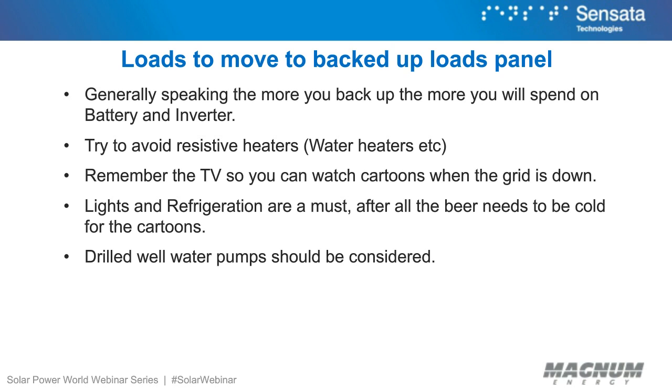One of the things that I see come up a lot is the well pump. If you live in an environment that does not have city water, you're going to have a drilled well. You might have a submersible well pump or a deep well jet pump or whatever that case may be. You really want to consider that, because that's one of those things that if it is an extended outage, water is going to be a priority. And for most cases, most average well pumps, either one of the Magnum inverters, the 4024 or the 4448, will start those well pumps no problem at all. So that's definitely something to keep in mind, is backing up that well pump so you can have water.